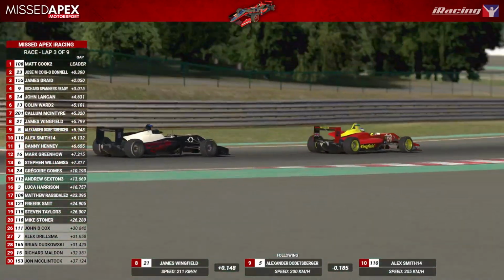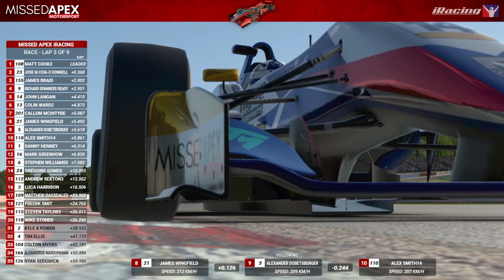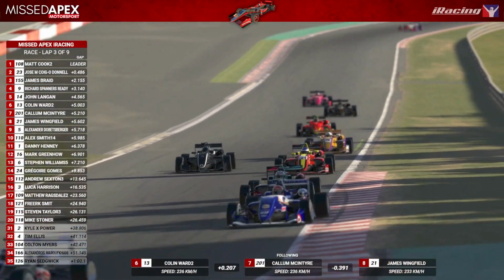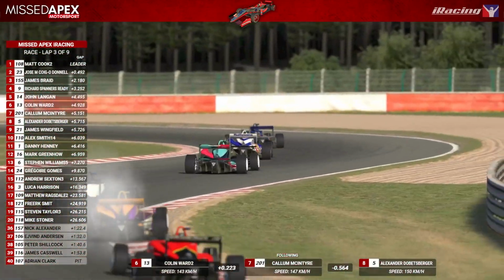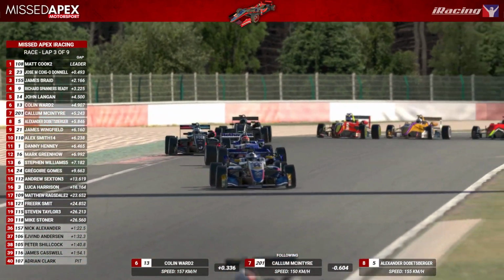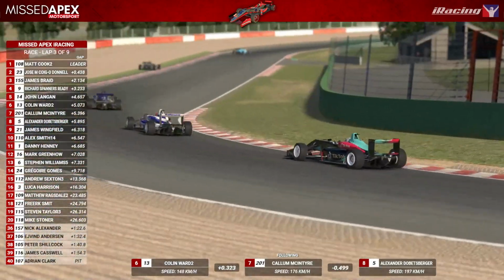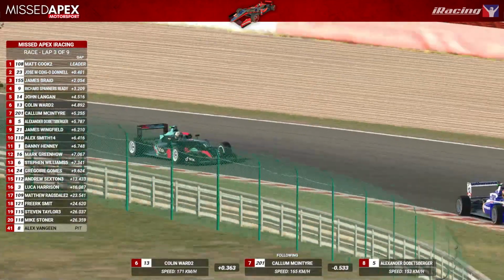Yeah, of course, we've got Callum McIntyre in the 201 car there in 7th place, who is running a 3-digit number here, but is sort of an honorary platinum driver, really, given that he is a driving instructor. So it seems only fair to put him in the top class for this one. But there we see he's gone through, and behind him Dobertsberger has made up another place as well on James Wingfield, up into 8th place now.